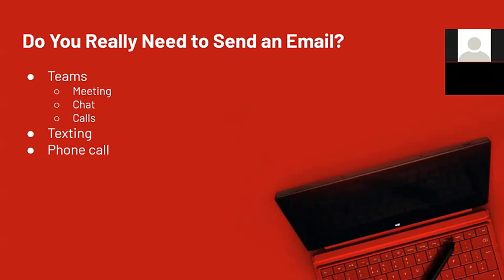So in Teams, you can do virtual meetings, you can chat, and you can also call somebody and just ring them up during office hours. So these are all things that are really helpful and can avoid sending an email. You can also text. I do have a couple people that I will text to just get some information. And you can also do a phone call. So I would say really think long and hard about whether you need to send an email in the first place.